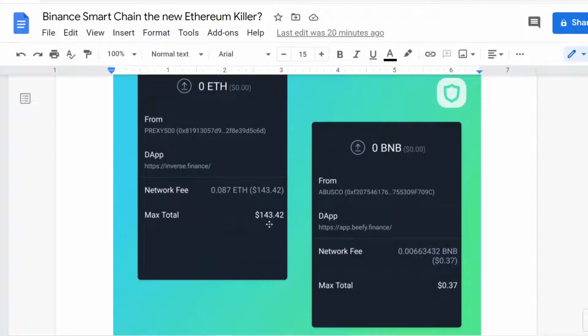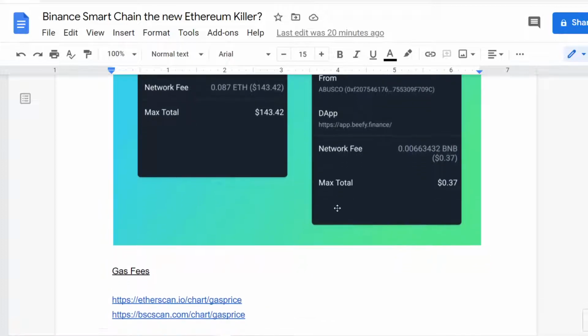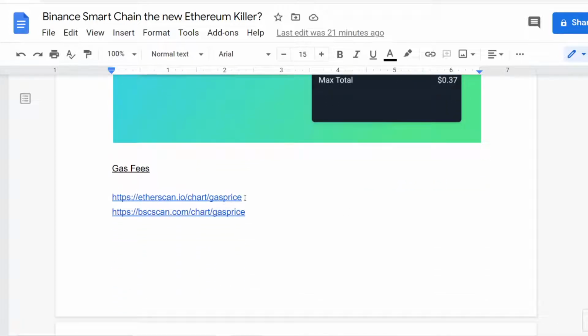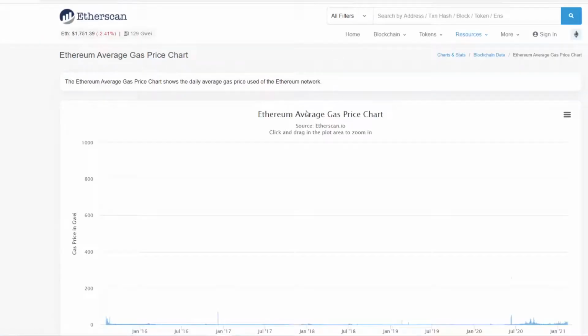And if you only have a small account size, let's say, 3 or 4 different trades will eat into your overall portfolio, and that's not good. That's the reason why there's a huge amount of growth and adoption that's taken place on the Binance Smart Chain. Now, I also want to show you the gas fees, so you can clearly see that yourself.